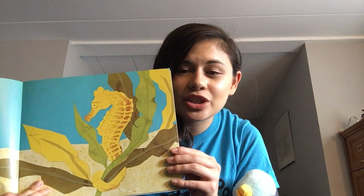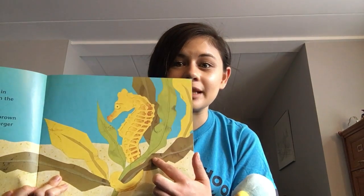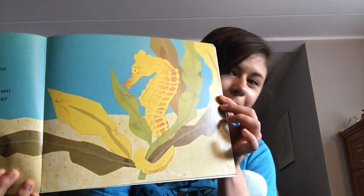That is so cool. I never knew a seahorse could change colors. That's smart. It'll end up looking like the seaweed, so no one will eat it.